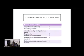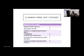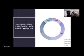I'm going to focus on the top 2 points about why they weren't cooled. And the main 2 reasons why they weren't cooled is that they had delayed transfer. The other one was that a baby was missed with HIE, was scored inappropriately, and we actually had to go back and reassess the areas where the babies were coming from. However, most babies who couldn't be cooled actually fit into the criteria of not qualifying for cooling. And 4 of them, though they were under, they actually responded well. So we cooled them for 24 hours between 2.5 and 3.5.